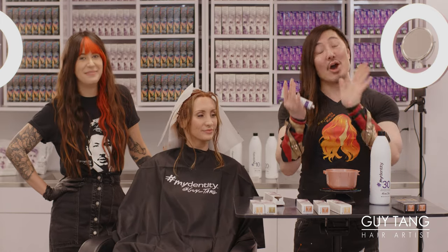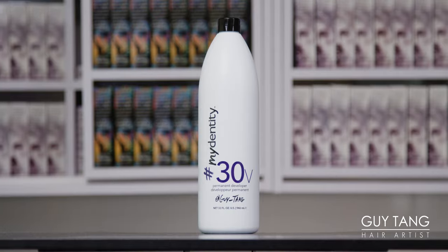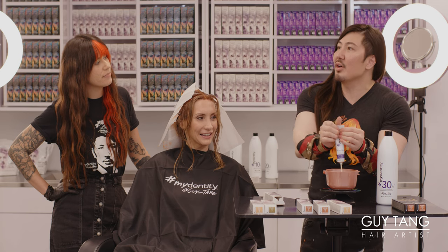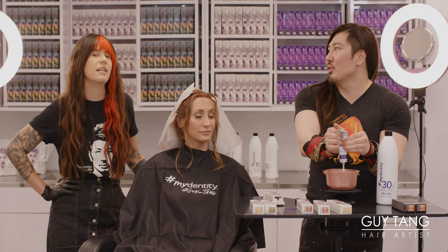Now it's time to get serious. All right, so her next formula is going to be around her face and on her ends. This time, we are doing the same formula, NakedGlow 9 with MidnightFlame 7, but the difference is we are using 30 volume instead of 20. 30 is going to give us that energy that you already gave us today. You're full of energy. It's a very good conversation to have. The thing is, having conversations is important. Getting angry and not talking about it is when you're not healthy.